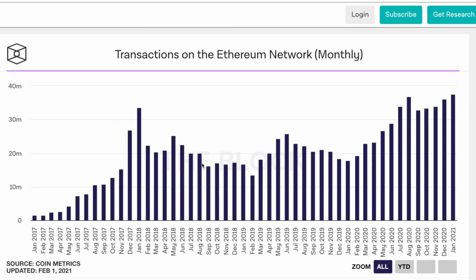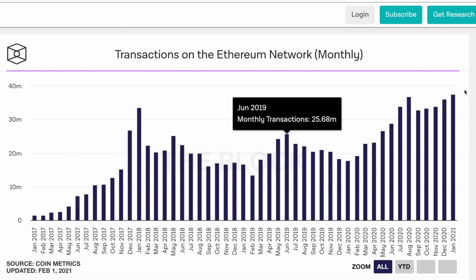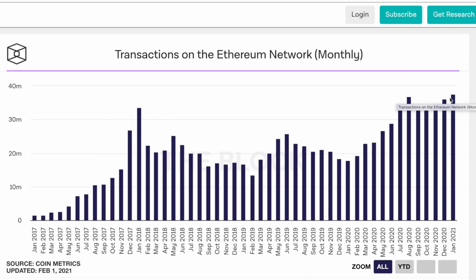So let's just take a look at the monthly transactions on the Ethereum network. Take a look at how we have a nice growth trend here if you wanted to show that, but also take a look at how January 2021 was the highest amount of monthly transactions on the Ethereum network. So it is being used more often than ever.